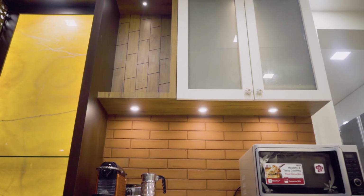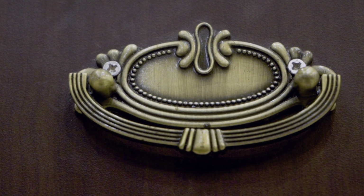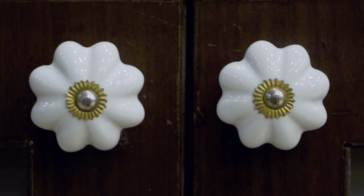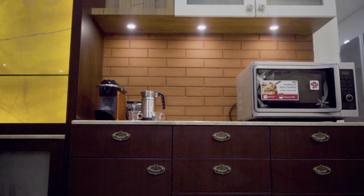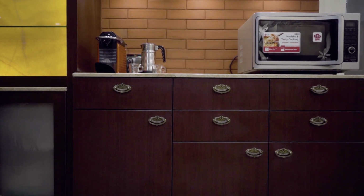Even below, moving on to the crockery, look at the handles. They go really well with the marble actually, and we picked them up specifically for this unit. The puja area handles being totally different, that's again something that you've seen with CEE. We really experiment with the handles and knobs a lot, and all of them are customized. I don't think we've ever repeated.